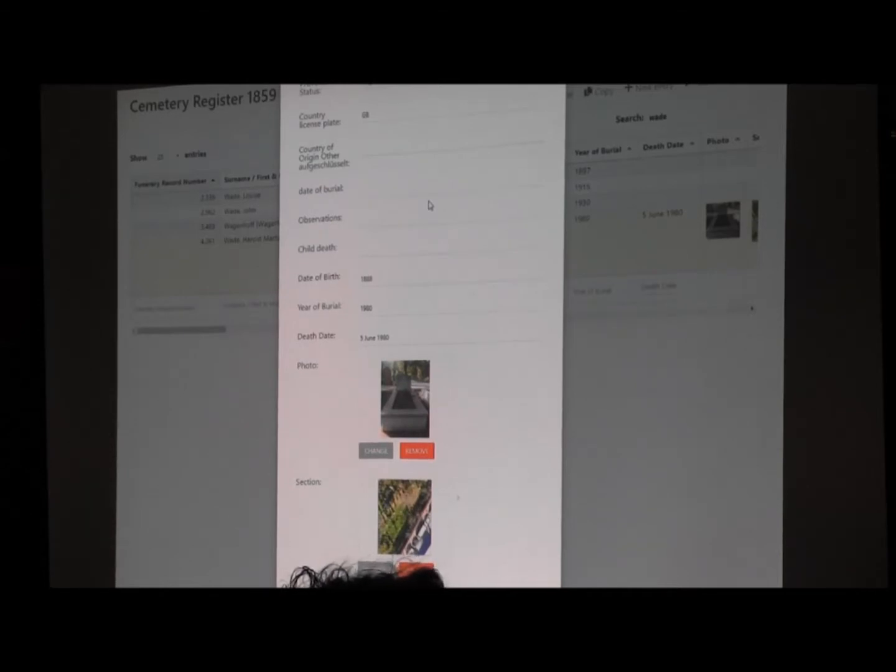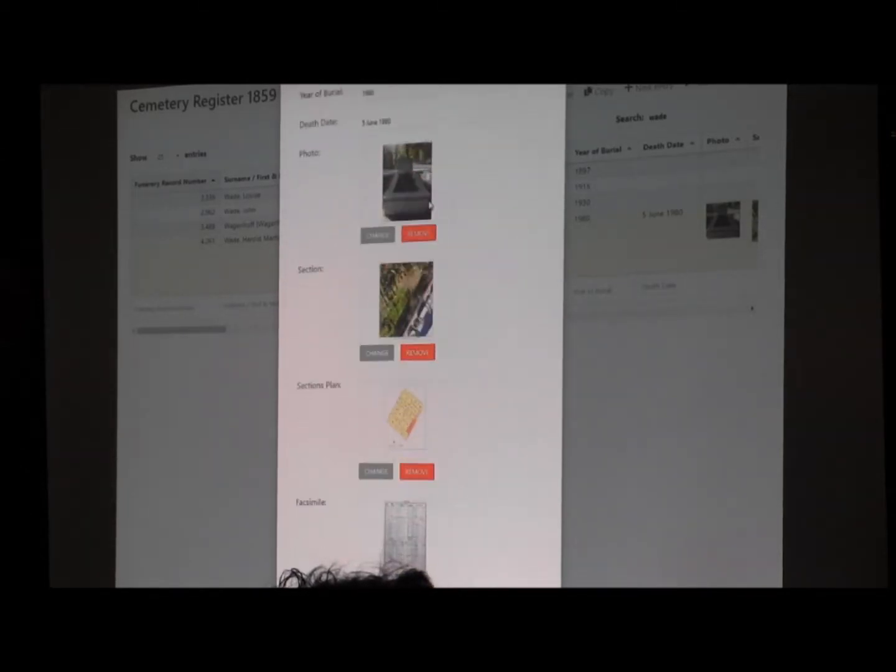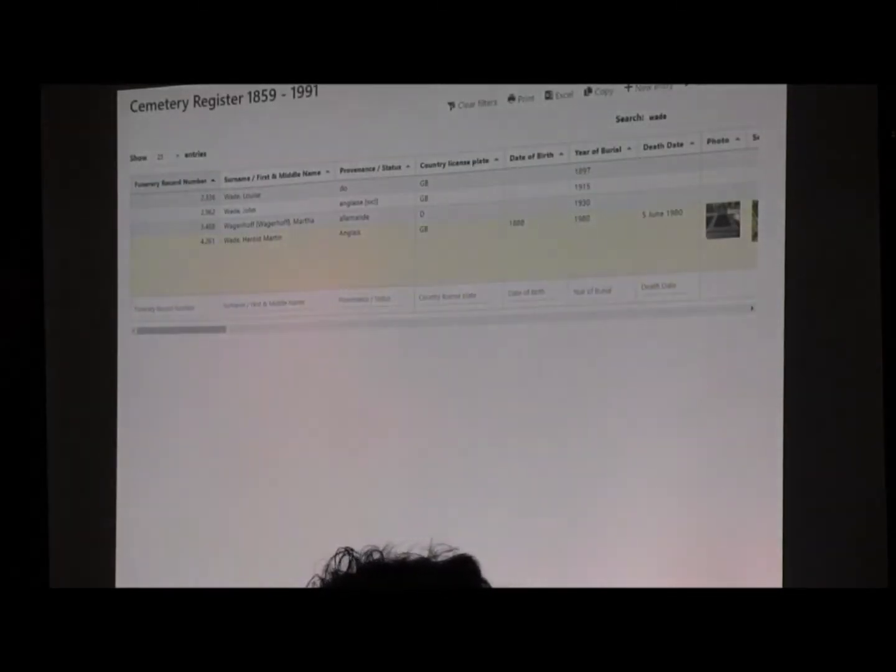We now can print the information. You can generate Excel sheets for families or individuals, and it can also be used as an entry mask to complete this database. This is a work in progress. It's by far not finished, but with this database, we now hope to send out volunteers who will be equipped with little tablet computers, who can type in the information right inside, and it will go directly into the database to make this all more efficient.